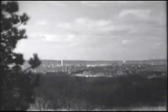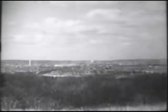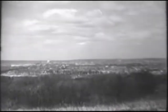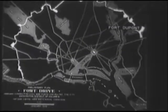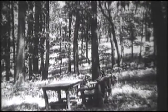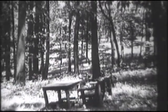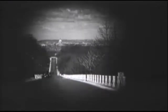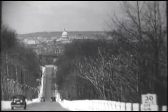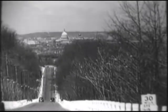From Fort DuPont, we also have distant views back over the city. This large park reservation for the future service of the anticipated population which will be developed in Anacostia is now used as a nursery for street trees. Fort Davis, still another of the forts, is utilized as a picnic grove and lies close beside Pennsylvania Avenue, over which the Fort Drive will someday be carried. From that future bridge, we have this view back to the Capitol Dome and the Library of Congress.